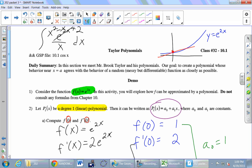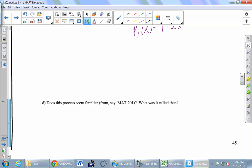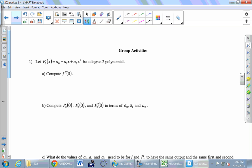That's the idea. Yeah, the higher the degree, the closer it is. So that's what you guys will be doing in the activity. I think that's all there is to it. What was it called then? It was called the tangent line. That's all that we found, right? But in the activity, you'll start by finding the quote-unquote tangent parabola, this degree 2 polynomial.